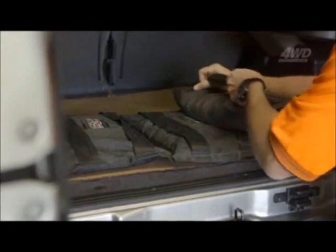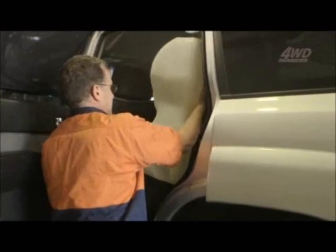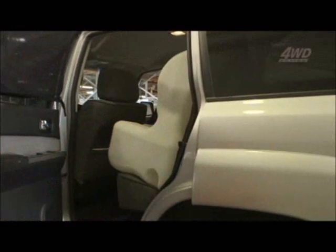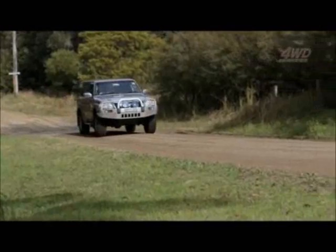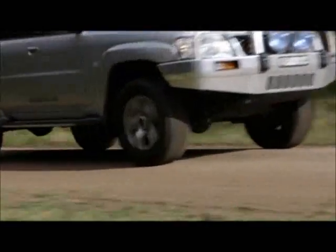To simulate heavier loads, weight bags and water dummies are used to quickly and effectively simulate extreme loading conditions. This gives our engineers the opportunity to see how the vehicle behaves in all conditions.